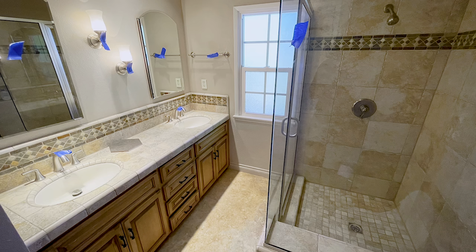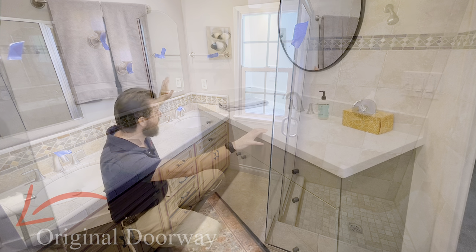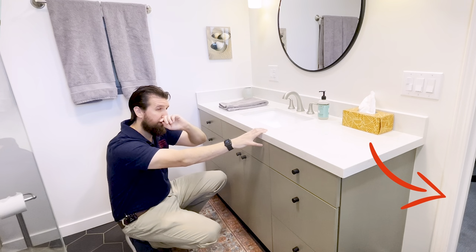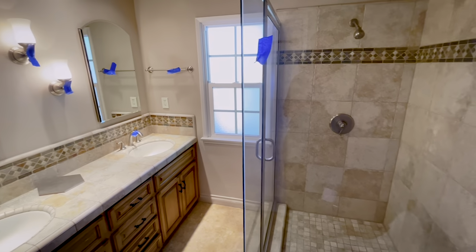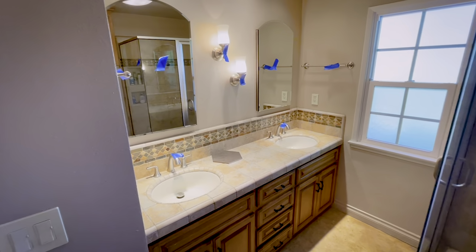So yeah, this actually was a totally different design space. There was a doorway right here coming into this bathroom, and this bathroom had two sinks. The door to the left of me, to the right of you, didn't exist before, and this was a double sink vanity. So we went to a single sink vanity and added the new door. Voila, new bathroom space.